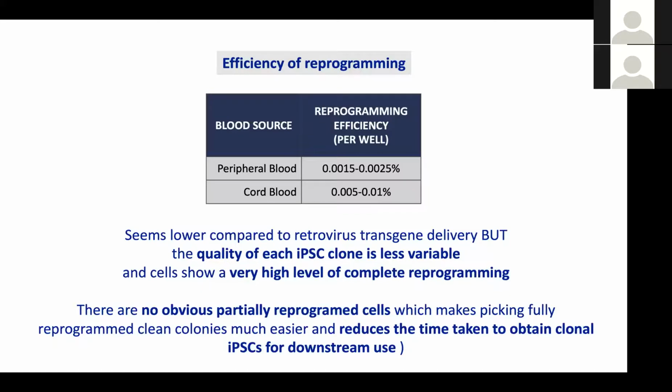This method really appears to give you usable iPS cell colonies at the end of this. There are no obvious partially reprogrammed cells, as I mentioned when we use retroviruses too. And again, this of course reduces the time taken to obtain a clonal iPS cell line for downstream use. So that's really beneficial as well.